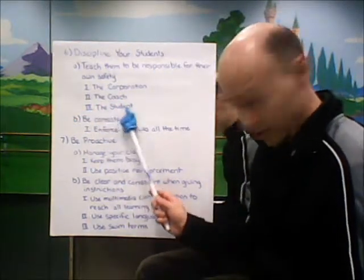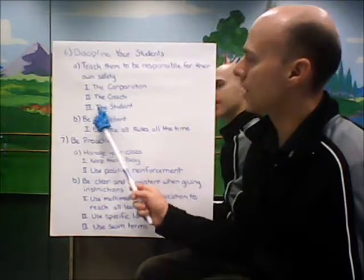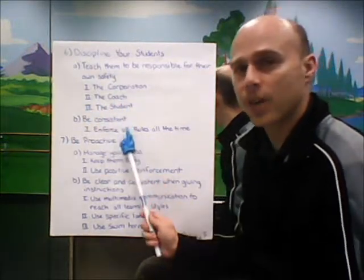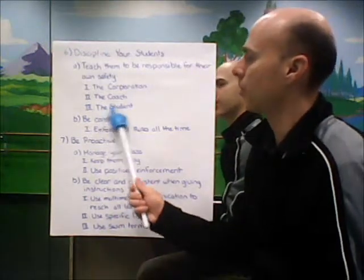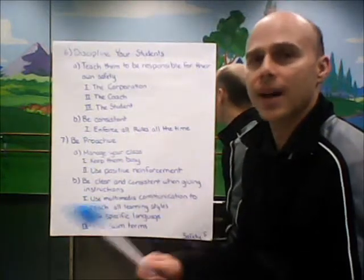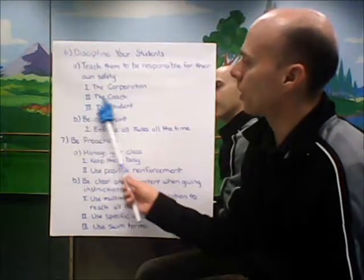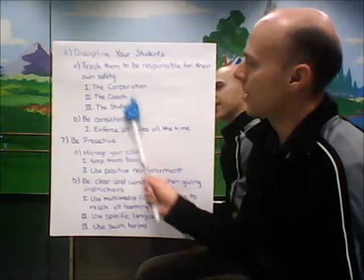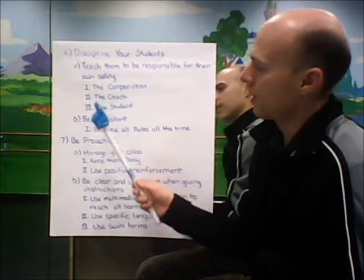If they want to be in swim class, they need to be listening to the coach so that they will know to be safe. They know to wait for their turn. They know not to splash water in somebody's face while they're trying to swim up. They know not to push on people or jump on people. They know not to run on the deck, but to abide by the safety rules. So the more the coach can teach the student about being responsible for their own safety, the safer the coach can keep the class. Okay?